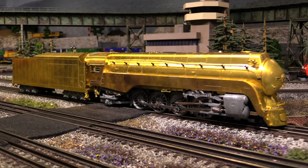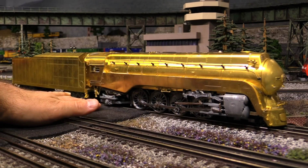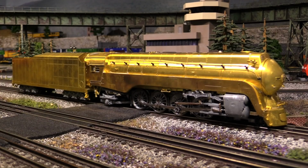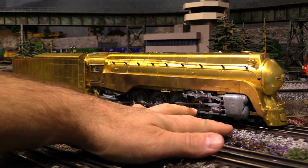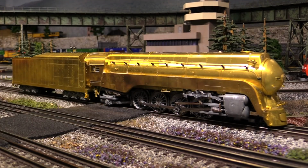So on the J, like the 611, you've got four wheels up front, eight drive wheels, and four wheels on the trailing truck. On the K, like what we have here, you've got four wheels up front, eight drive wheels, and two wheels on the trailing truck instead of four. But at first glance, like I said, it can be very confusing. And in fact, when I first posted images of this model on my Facebook page, I got some messages from people asking if Lionel was going to do the 611. But of course, they're not going to do the 611 because that would not be prototypical for a K-type engine.